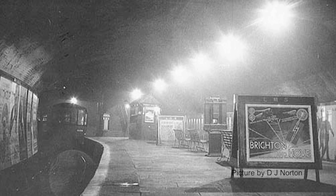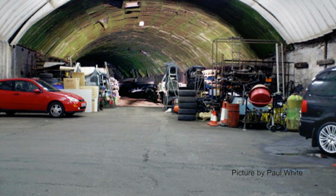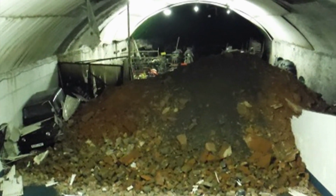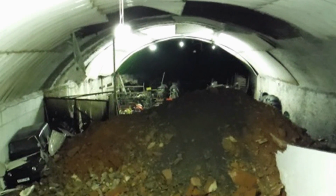However, the tunnel remained and was eventually utilised by an engineering company to service and repair motor vehicles. During the summer of 2012, a section of the Brick Line tunnel collapsed, leaving a cavity underneath 11 surface properties, which resulted in the occupants being evicted for their own safety. The structural integrity of the tunnel has also been compromised and was subsequently deemed unsafe.